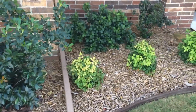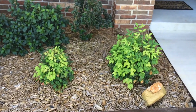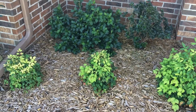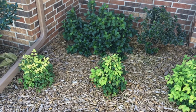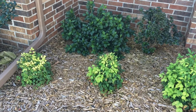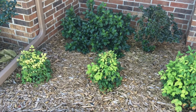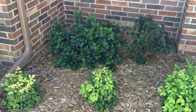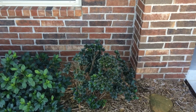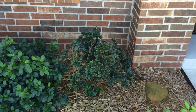Then I got 3 nandinas in the front. The one on the far right, the bigger one, was planted last year when this house was built. The middle one and the left one, I had to replace. I tried some fertilizer and it burned them up, so I had to replace them this year. They've done okay. Then in the back I've got an azalea on the right there, which bloomed, but it wasn't tended to really this year by me, and I use that Miracle Grow azalea food.